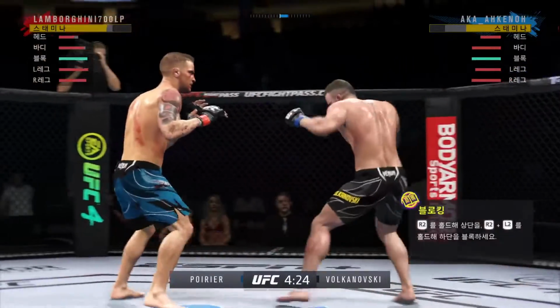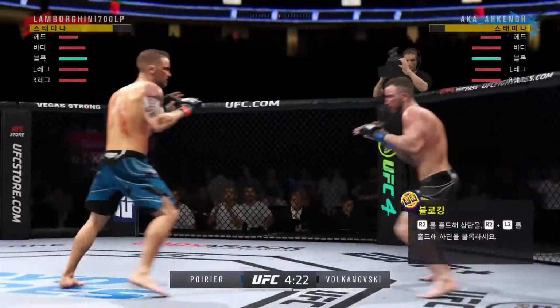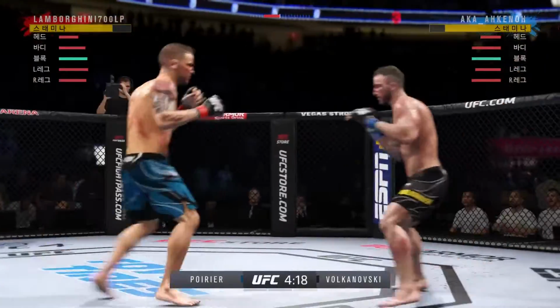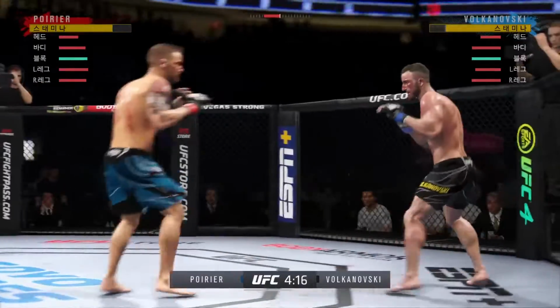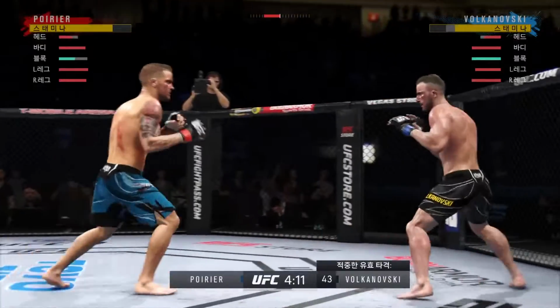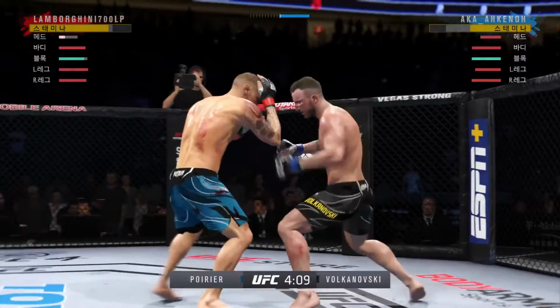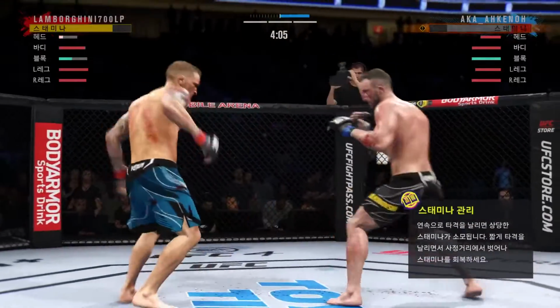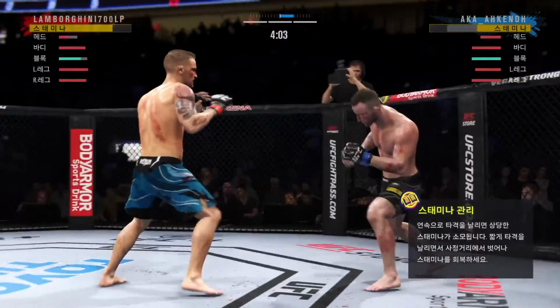Well, it's one thing to have length, it's another thing to use it, and he does it as well as anyone. Nice kick there by Volkanovski. Big, powerful punch lands. Now he gets back to range. Well, the champ Volkanovski continues to keep his opponent guessing here tonight. You lower the guard, and it goes upstairs, and he's able to land the right hand there.